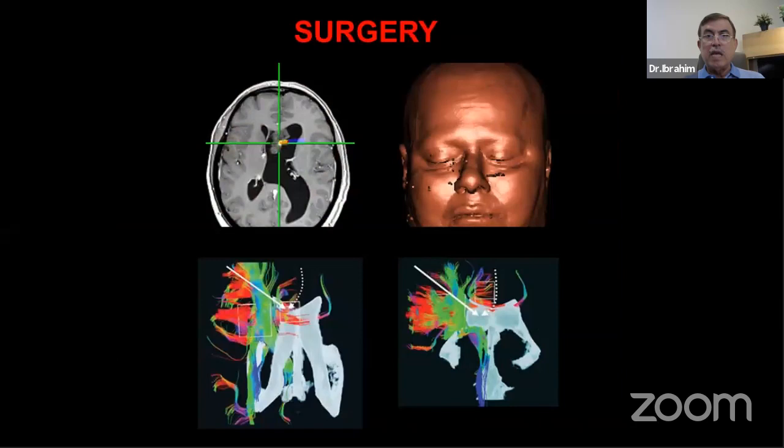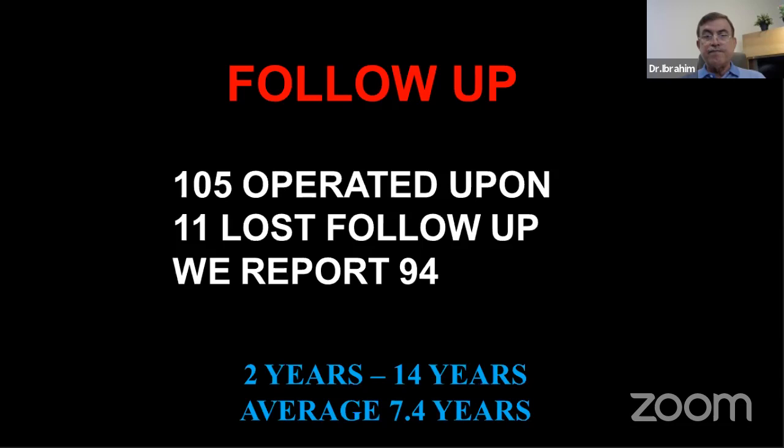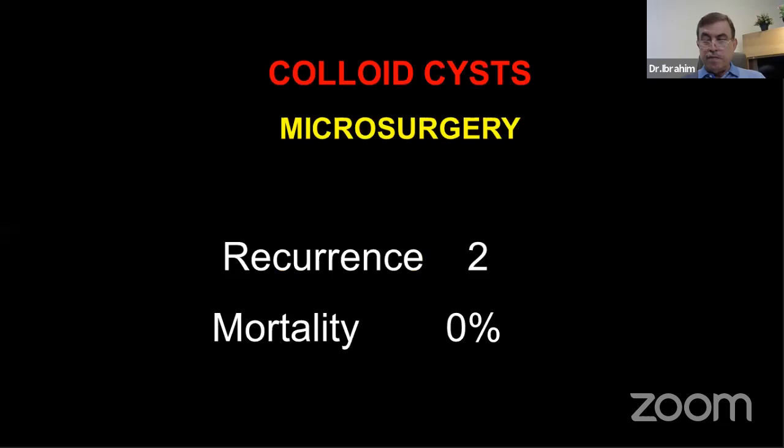I may use the navigation during the surgery. And I always end my surgery by putting an external drain to safeguard against developing hydrocephalus and to wash out any blood that may develop. I keep it for 2-3 days until I'm sure that there is no developing hydrocephalus and no hemorrhage. Follow-up was extensive, 2 years to 14 years, average is 7.4 years. And the treatment results, we had recurrence in 2, but we had no mortality, thank God.